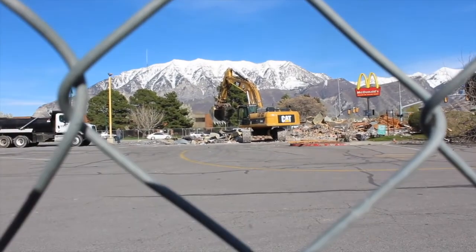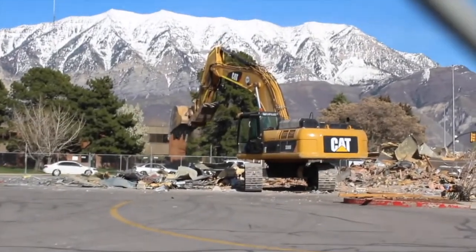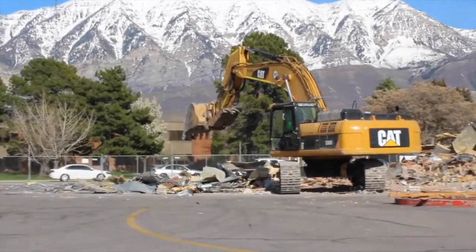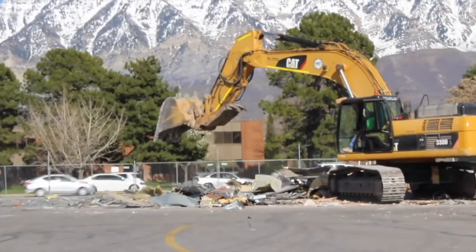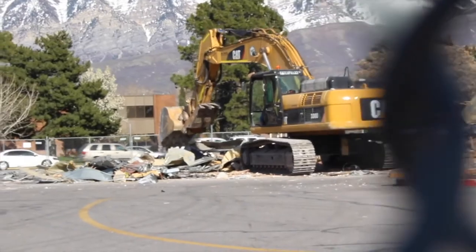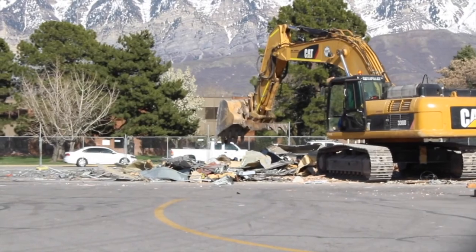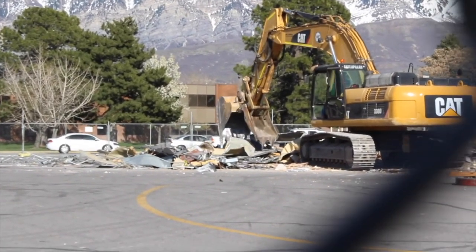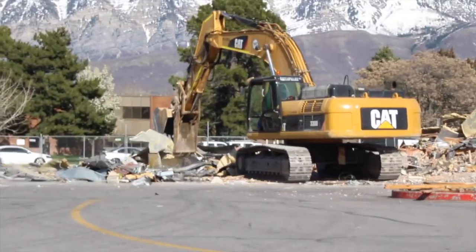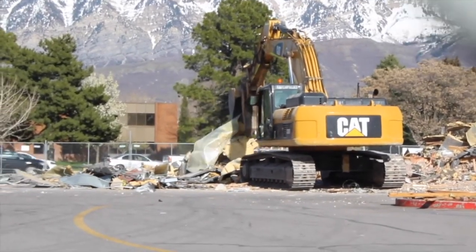Look at that. Not exactly sure what they're trying to do right here. Guess they're trying to pick some stuff up, but the guy might be new, I don't know. Maybe he's consolidating everything, I don't know.